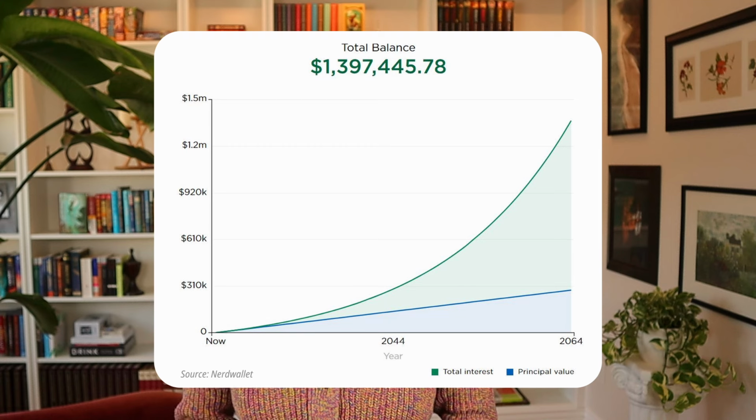Hopefully your income grows as you get older, and over time it becomes easier to max your full Roth IRA every single year. But because of the power of compounding interest, the dollars that you invest when you are young are more impactful than the dollars that you invest when you are closer to retirement. Maxing the full Roth IRA amount every single year for 40 years will net you about $1.4 million in retirement, assuming an average rate of return of about 7%.